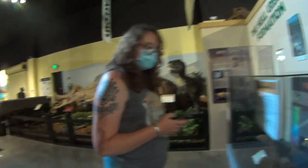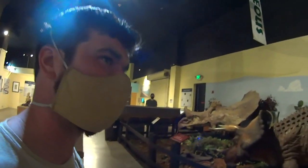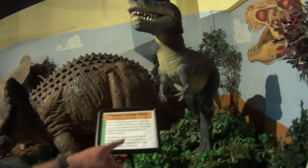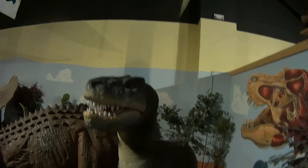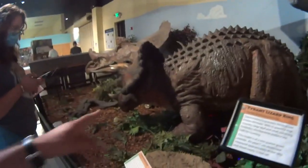Before we look at this stuff, let's look at some of these right here. We've now moved on to the late Cretaceous period, at least for the time being. We've got a young T-Rex here, a little derpy looking. And we've got a very old-fashioned Triceratops mount there.